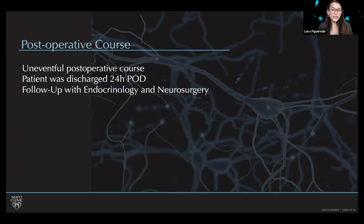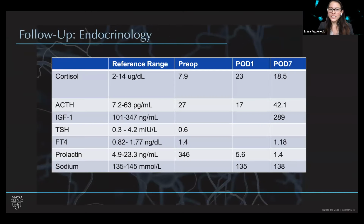Well, our patient in her post-op course was mostly uneventful. She was discharged 24 hours post-op, and she continued follow-up with both endocrinology and neurosurgery. Here, Dr. McKenna, as you can see, her prolactin came down very nicely post-op day 1 to 5.6. There was no evidence of adrenal insufficiency with an AM cortisol greater than 15, and no evidence of diabetes insipidus either. As Luisa mentioned, she was able to be discharged home on fluid restriction.